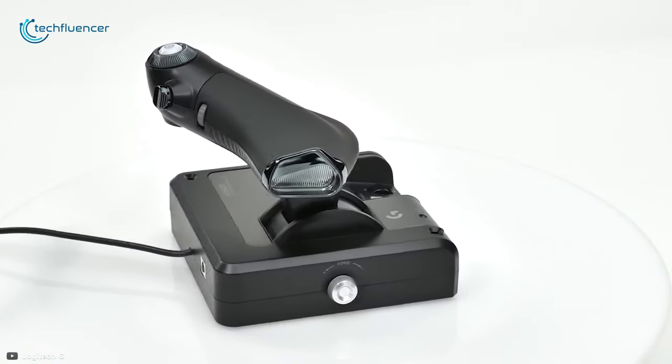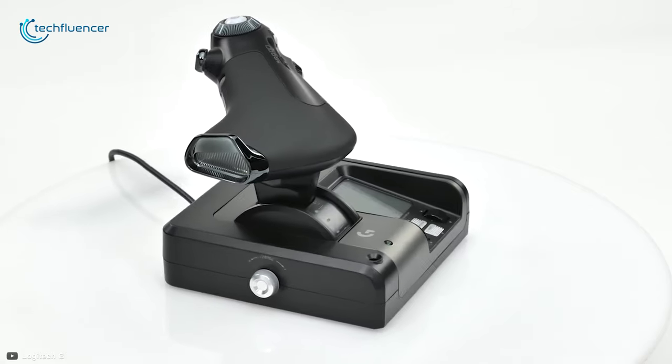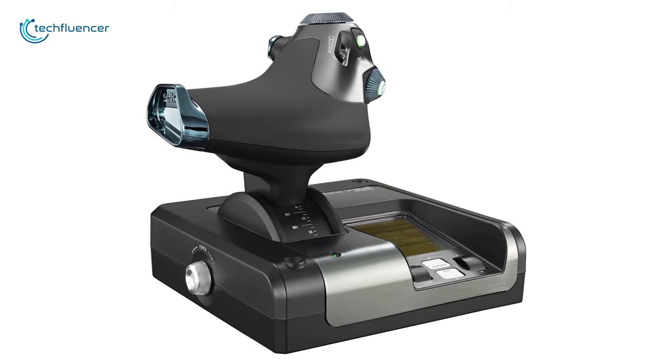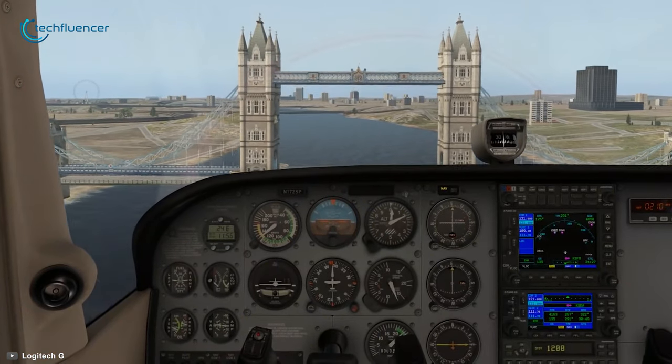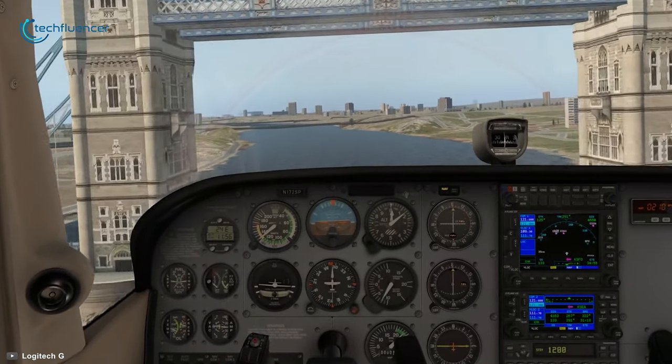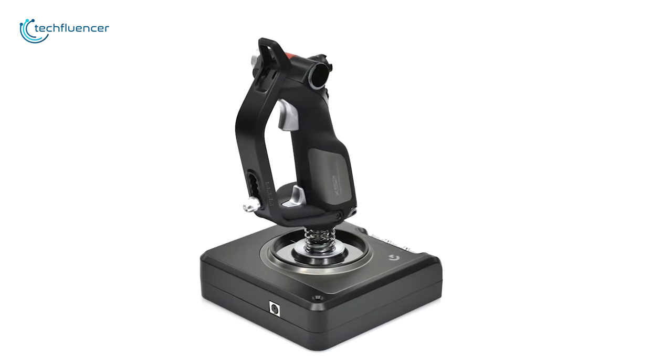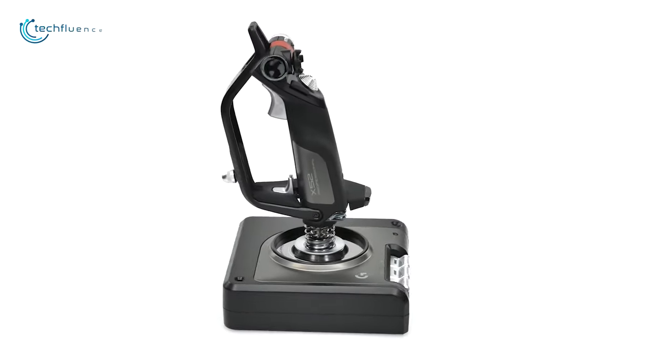Because of its powerful throttle, performance-intensive functions, and visually stunning design, we have placed it on the number 1 spot on our list. If you are a huge fan of flight simulation games and want to feel every little detail of flying an actual aircraft, then the Logitech SciTech X52 Pro will be glad to help.